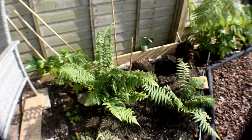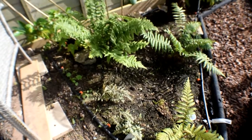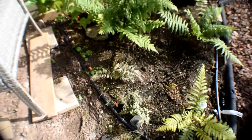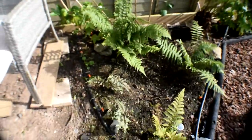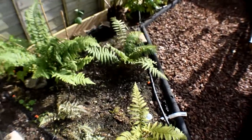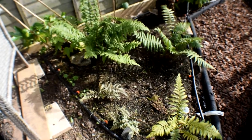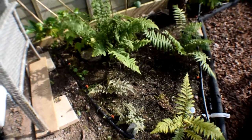But anyway, the silver ferns here, these two, they don't look too clever. They've lost that sort of vibrancy, if you like. I think it's because they're raised up from the, if you see what I mean, it's on a slight slope. It's probably they're either getting too much sun, or they like moist soil. Either way, they need to move, so we'll have to find a place for them.